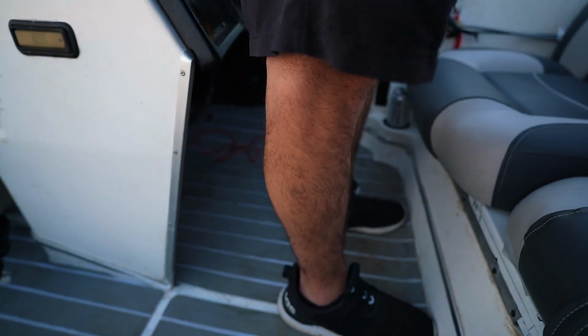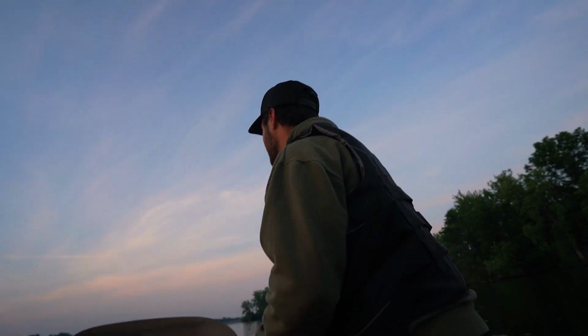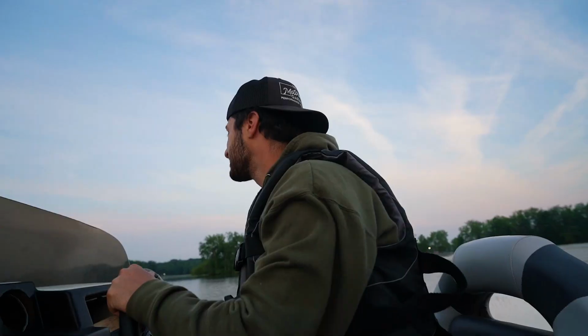We're gonna start off with boat 6. Go. Cool. All right, we're first boat, I guess. All right, guys, here we go. Here's the Bass Cat on plane. Check it out.